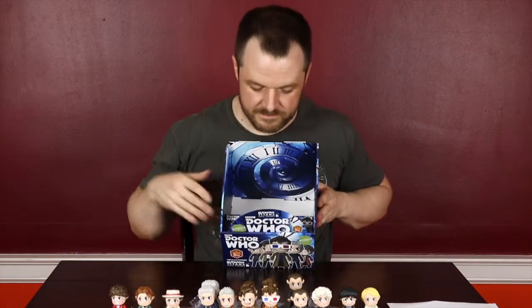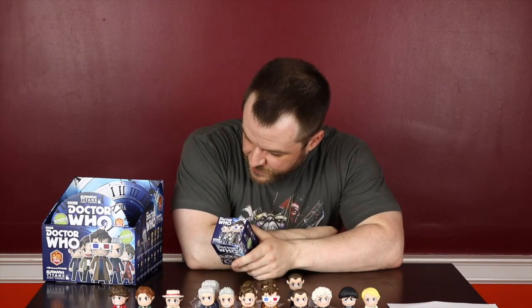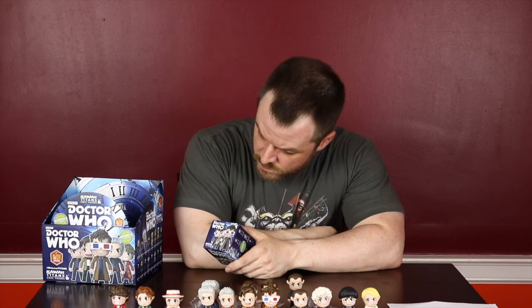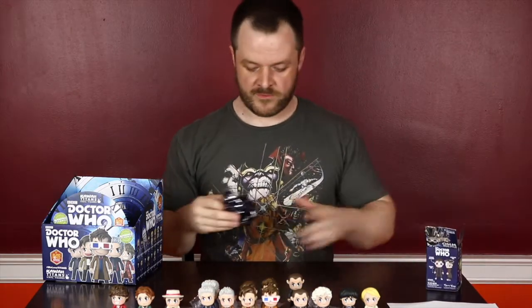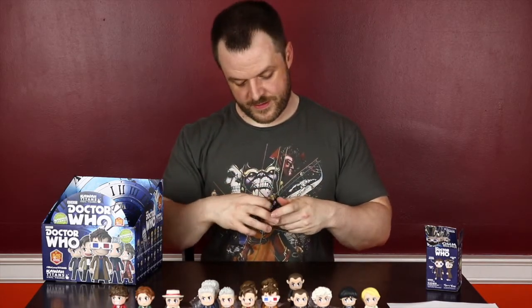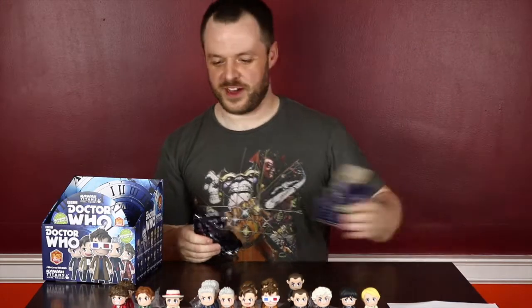Now we're at the bottom three. We've got all our chases, and we still have a first Doctor find, and a sixth Doctor, and I think one more ninth Doctor. Is that right? Is that the right tally? No, one more fourth Doctor, that's right. There. Here's our fourth Doctor right here. There he is, Mr. Baker. Bless you, Tom Baker.